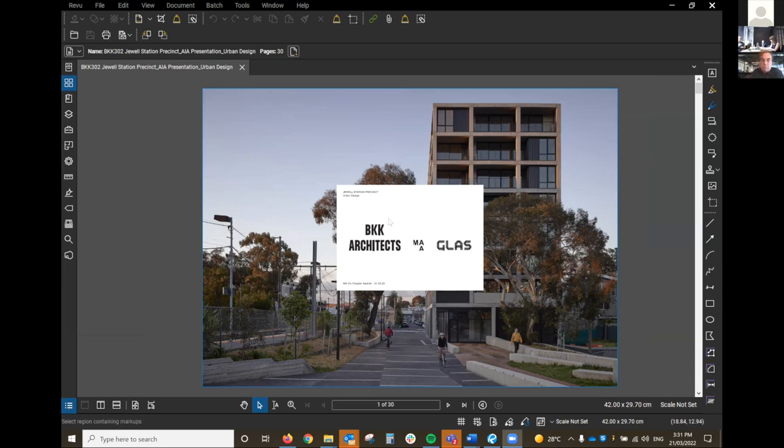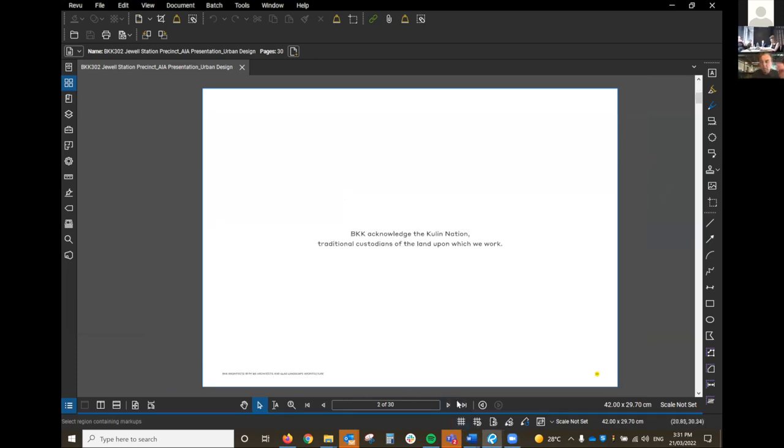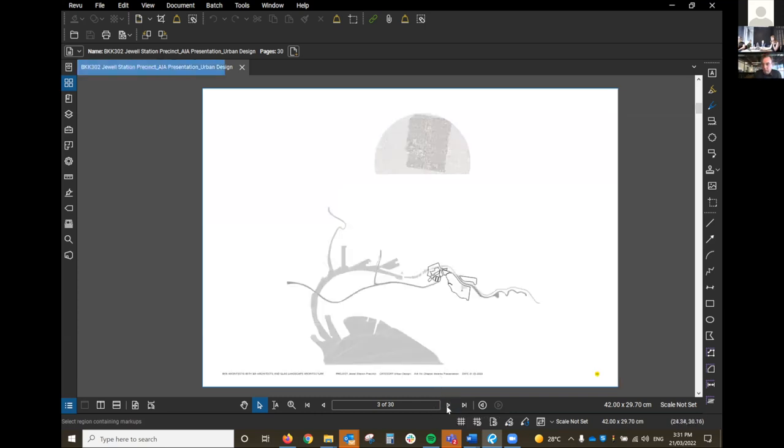This is a project we undertook with MA Architects and GLAS Landscape. It's the Jewell Station Precinct, and I'll take you through that. I'd like to acknowledge the Wurundjeri people of the Kulin Nation, where I am now, but also where the project is located, and we acknowledge their elders past, present and future.